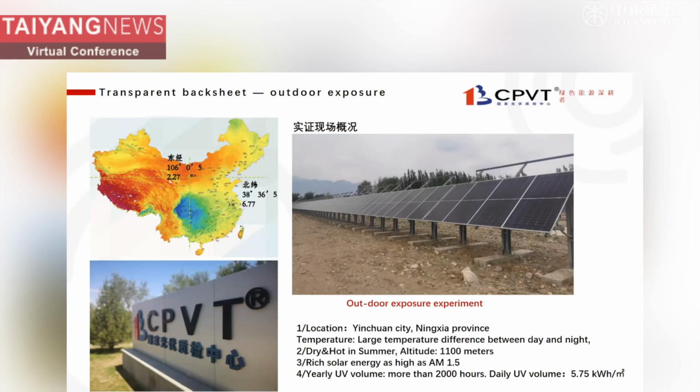There will be large temperature difference between day and night, and more especially, it will be quite dry and hot in summer, and the altitude is 1,100 meters. We can find very rich solar energy in that place, and the yearly UV volumes is more than 2,000 hours, and the daily UV volumes is 5.75 kilowatt per square meter.